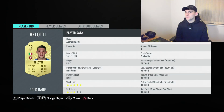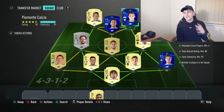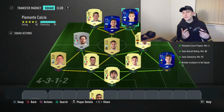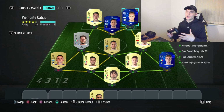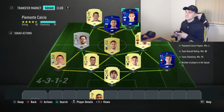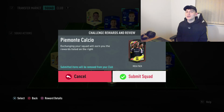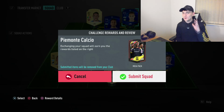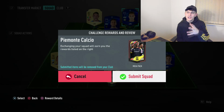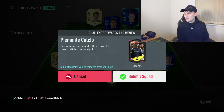We've also got Belotti at 950, and we've also got Martinez who is a first owner. So we've actually saved quite a few coins with this one, obviously with the different first owners that we've got, but using these duplicates is absolutely perfect for these SBCs. We're going to be submitting that one at 11,000 coins, and we are going to be getting ourselves a mega pack for 11,000 coins, which is going to be tradable, which is absolutely ridiculous considering that the cheapest solution on Footbin right now is around 16,000 coins. So let's get that one submitted.